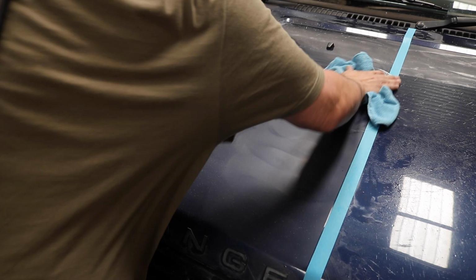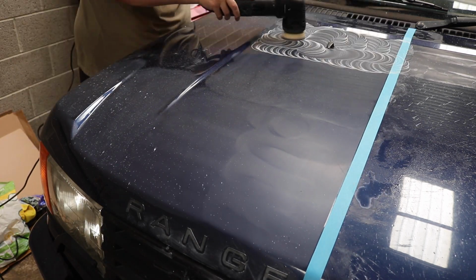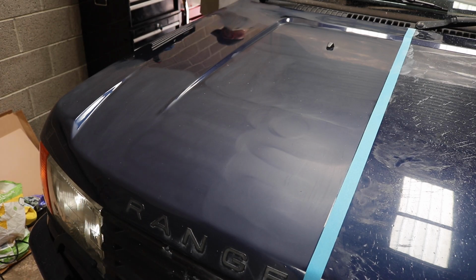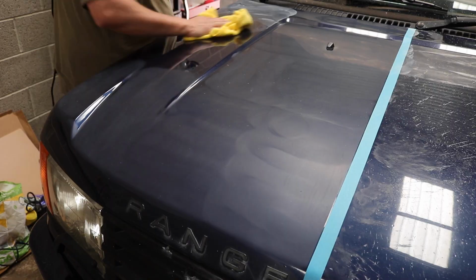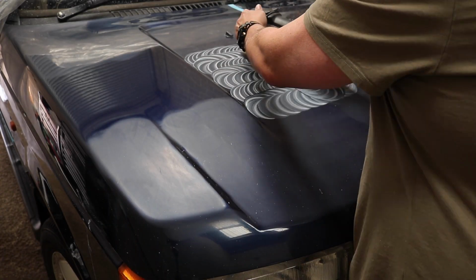As you can see from this time lapse, what we're trying to do is get an even hazing on the car. I could have used a stronger grit, I could have used a 1500, and that would have given me better defect removal, but I'm just so worried about the paint because that clear coat is really thin, and I'm really mindful of the fact that we can easily go through it, and we probably will in certain parts on this car.